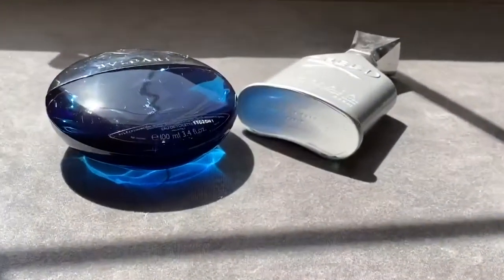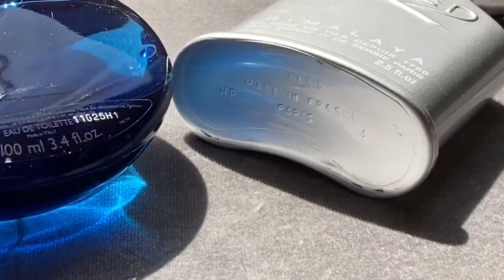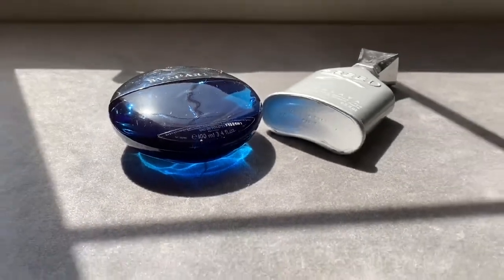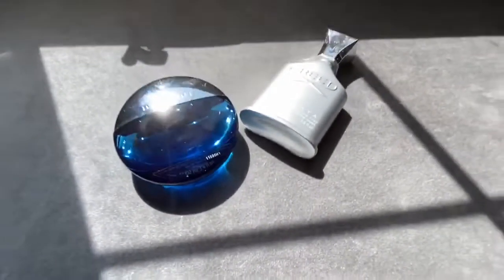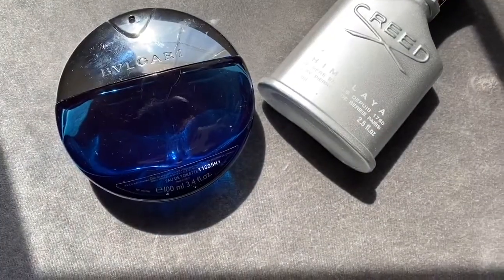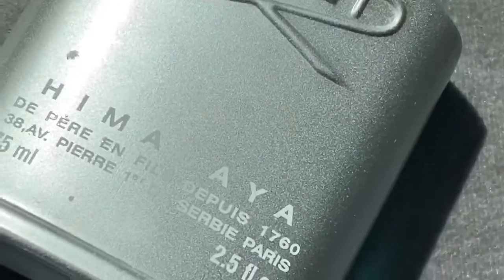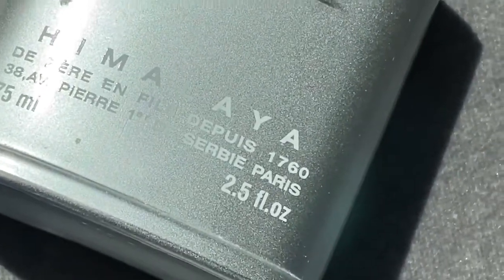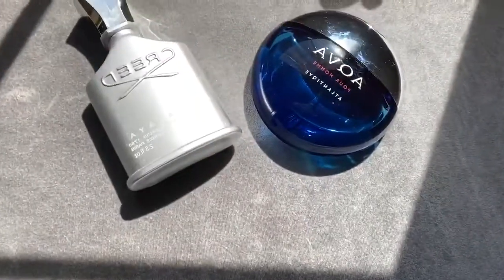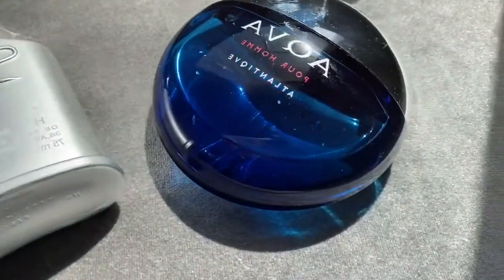I really like this Aqua Atlantique bottle, but Creed Himalaya has a very nice frosted bottle and you don't know how much you have left. But they are both gorgeous bottles. Glistening in the light, I really believe that Bulgari, being a jeweler, knows how to do bottles. But Creed keeps with their classical style. I like their font. But in the sunlight, Aqua Atlantique, that teardrop bottle really stands out.